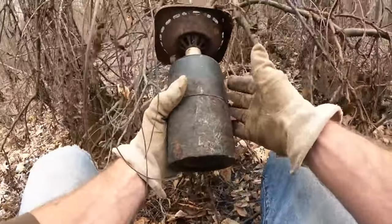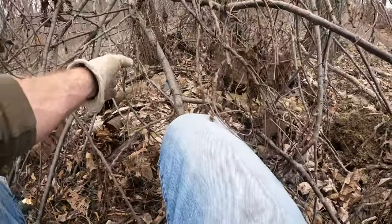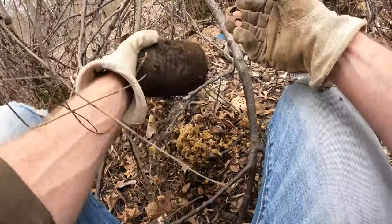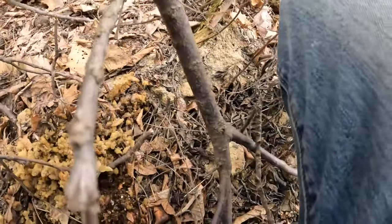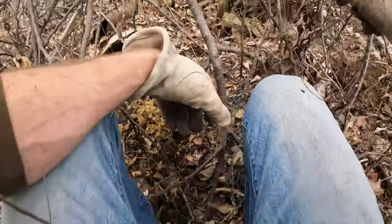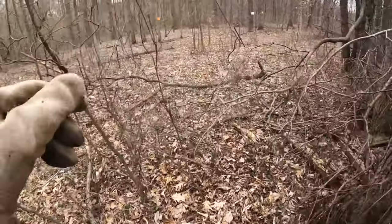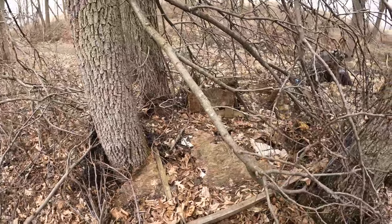Yeah, check this out. It's a nice surface find for you. Sweet. Get all this. Our number 10 can. Ugh. Yuck. That was nasty. There's another heater. That's cool. What else? Looks like just the rest of the stand.